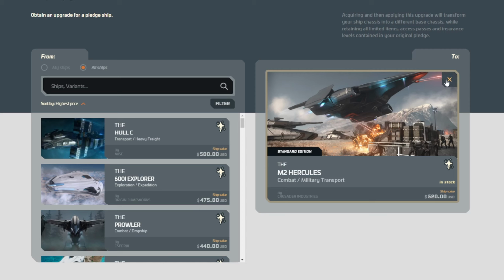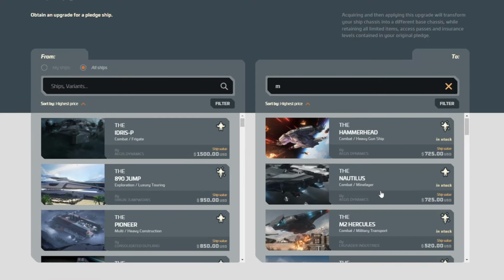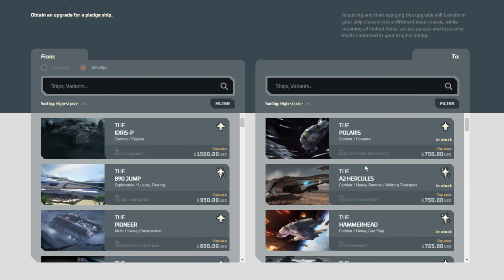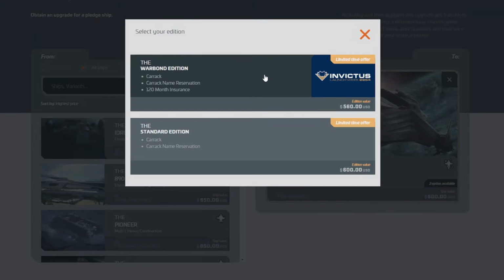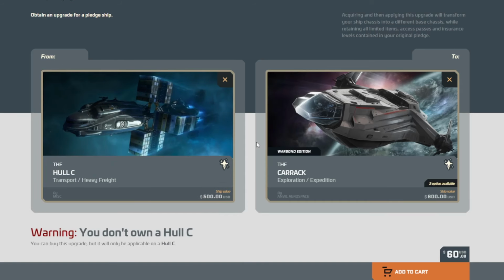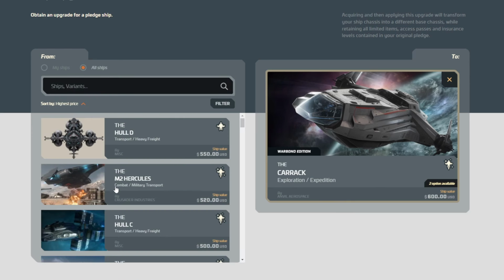Okay, so let me walk you through that again. If you have a Hull C Warbond, whatever that happened to be, something upgraded to a Hull C in a Warbond CCU, and you want to get to the Carrack, I would recommend going with the Hull C to Carrack Warbond. What happened? Oh, I got an M in here. So I would do this if I already had a Hull C. Just complete that chain. It's going to be better off, and you won't have to skip this if you get the A2. Or M2, sorry, I apologize, the M2.